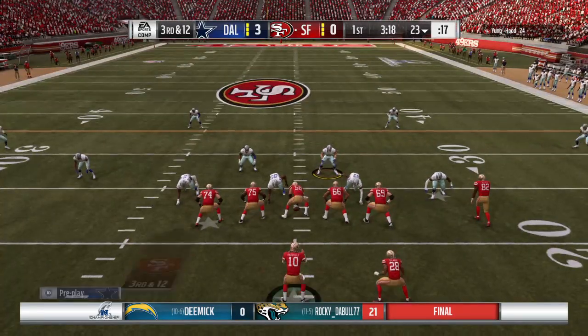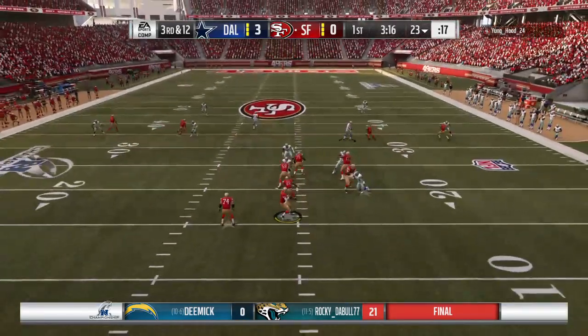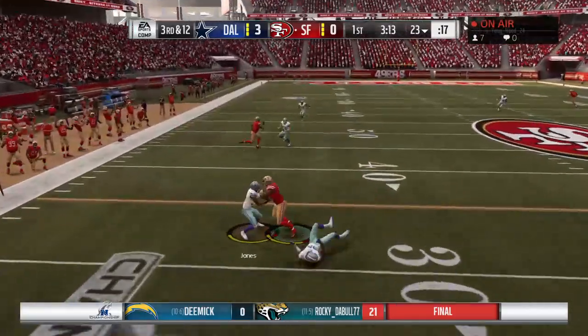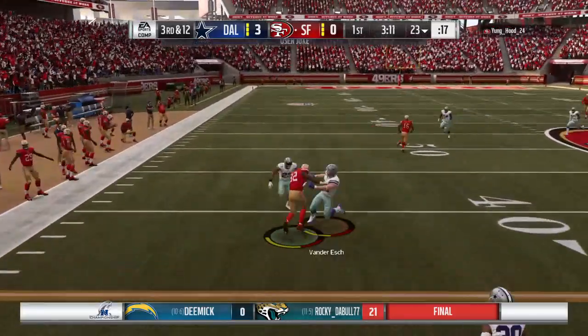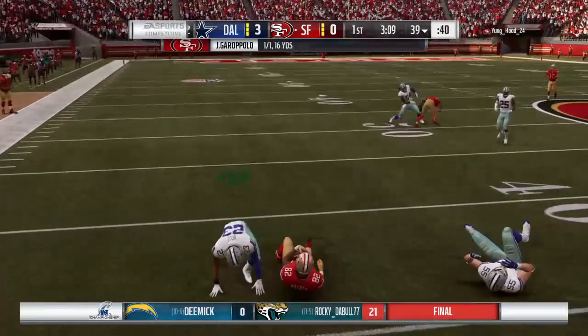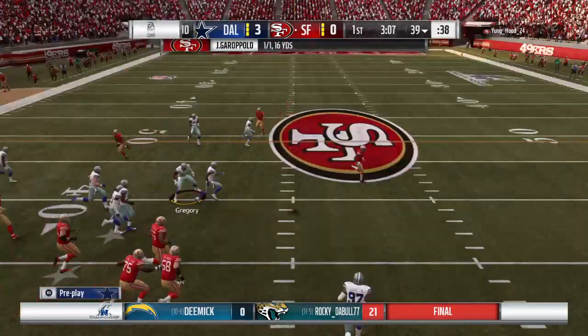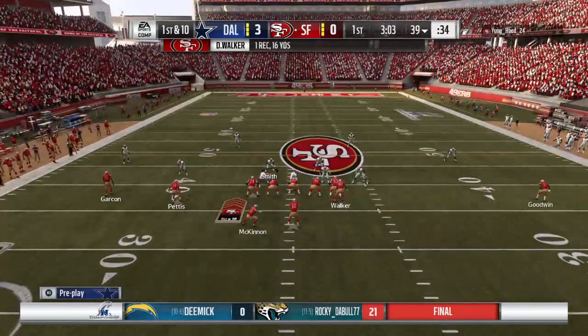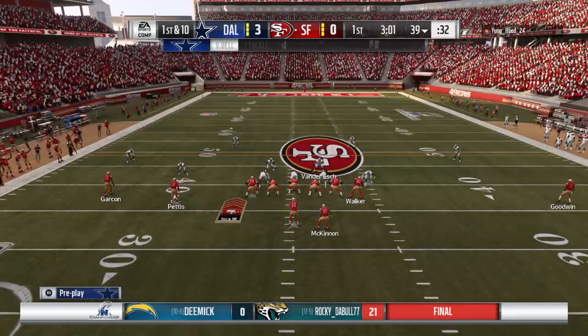Here we go. Play action. Garoppolo buying time to his left. And this one caught by Delaney Walker. And he gets this one just shy of the 40. They'll mark him down at the 39. It's a pickup of 16 there, and it'll lead to a new set of downs.